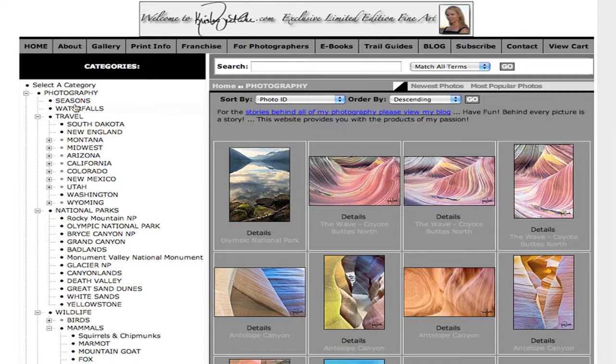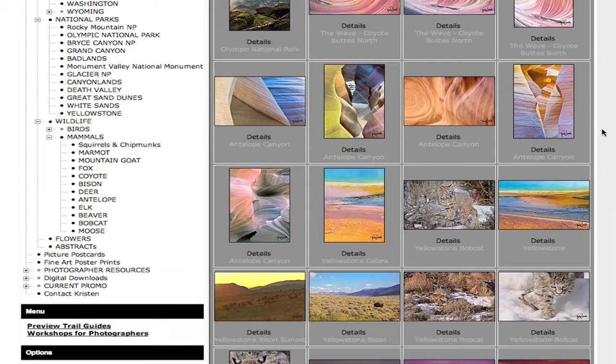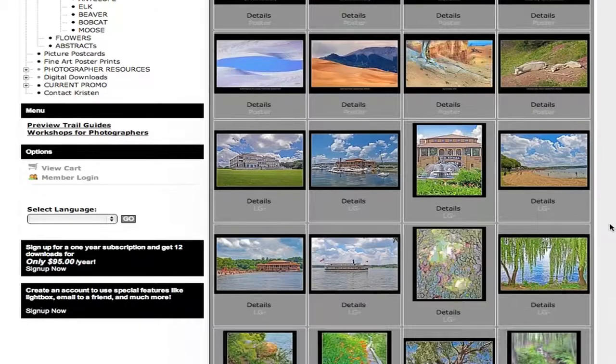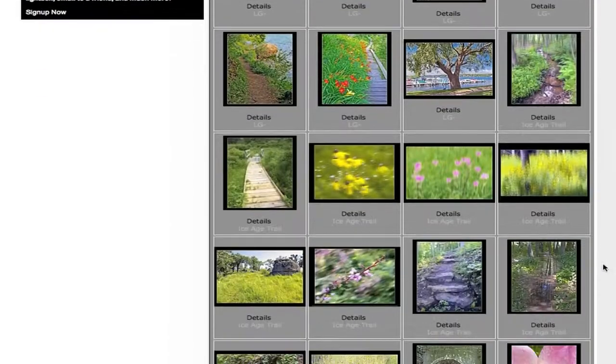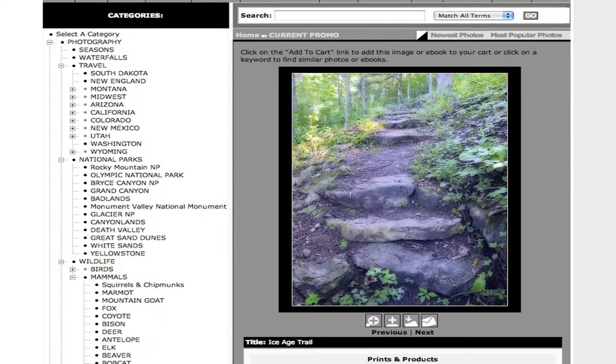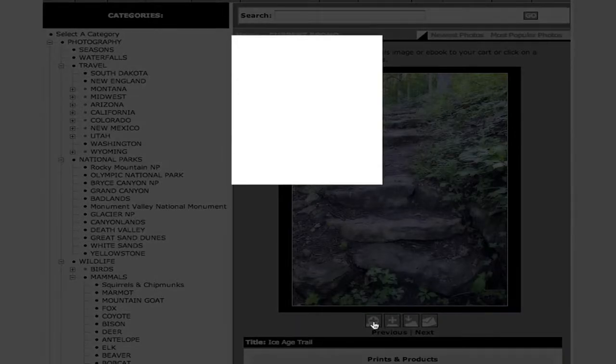Now, I want to show you what these promotional prints are going to look like. So I'm going to go down to my current promo here and just show you. They have a beautiful black border on them. Let's just go to one down here. This is one from the Ice Age Trail. They have a black border around them, as you can see, and a nice white finish here, and I sign them. They're digitally signed. And I'll make this a little larger so you can see it.